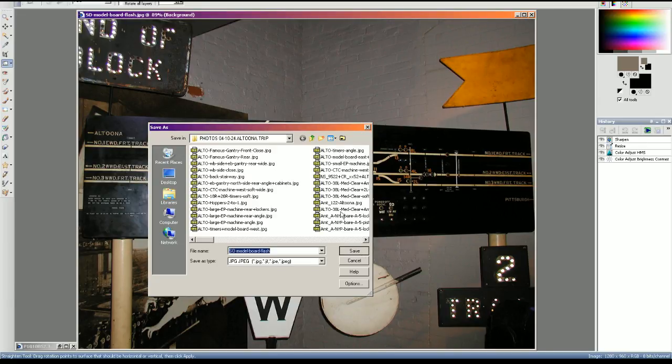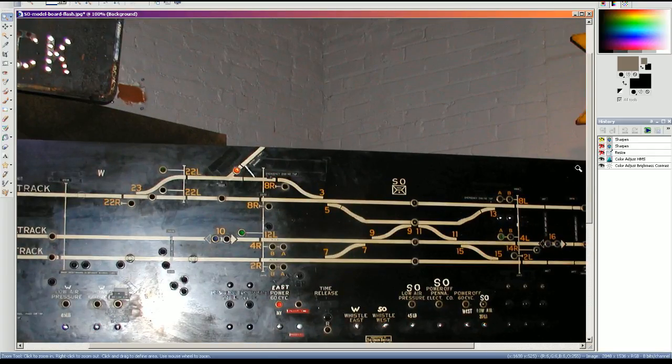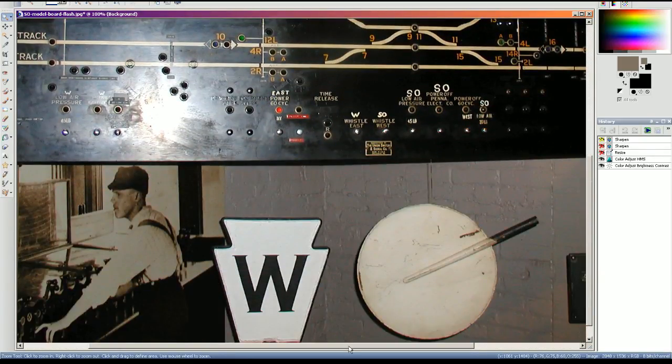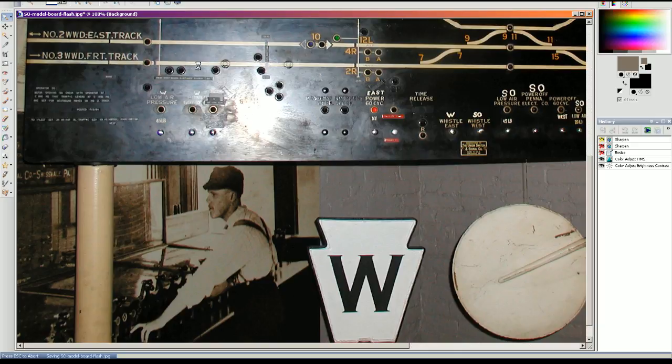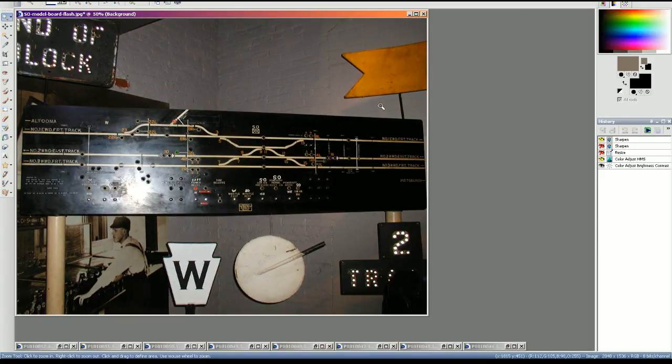I mean, it's not as... why am I even resizing this? That's just dumb. Or even sharpening it. I think this is just fine the way it is. Yeah. Did the color adjust? Oh yeah. All right, give it a save.